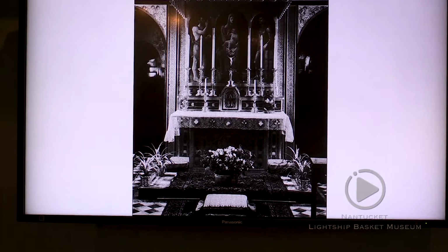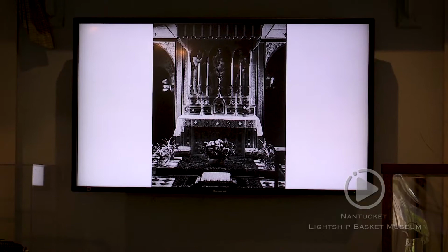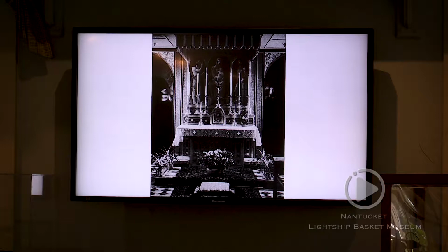There were two families that are associated with Nantucket. One were the Thoreaus, or I'm not sure if I'm saying it correctly. They were second or third cousins of Lucille Hayes. Does anybody know Lucille Hayes? She's here on Nantucket. They were her parents' second or third cousins.